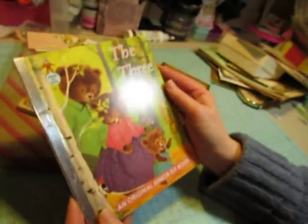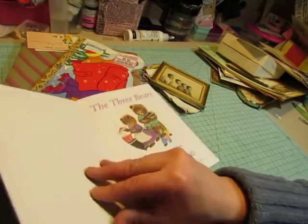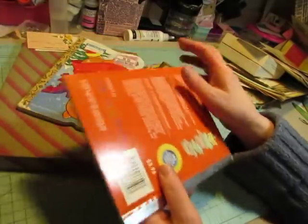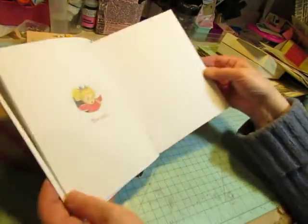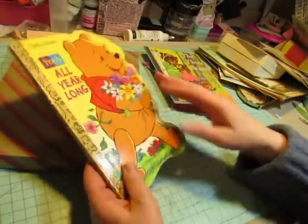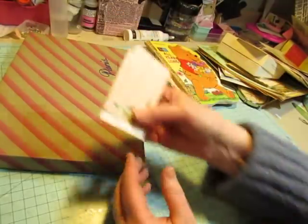The Three Bears. This is a junior elf book. Very stiff, so it's not very old. It's got a barcode and no copyright date, but isn't that cute? I would make a journal with that. It's very cute. This is a board book, so I probably won't use that. I'll give that to Salvation Army.